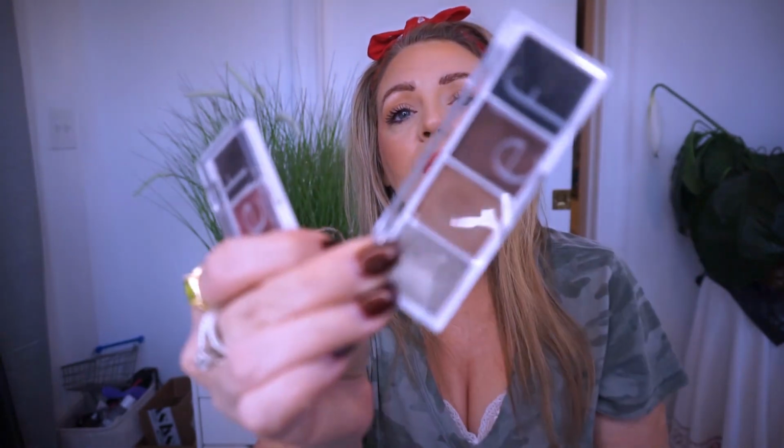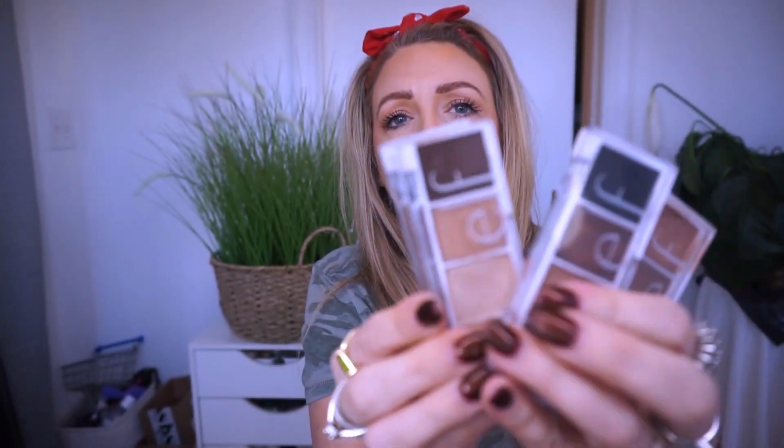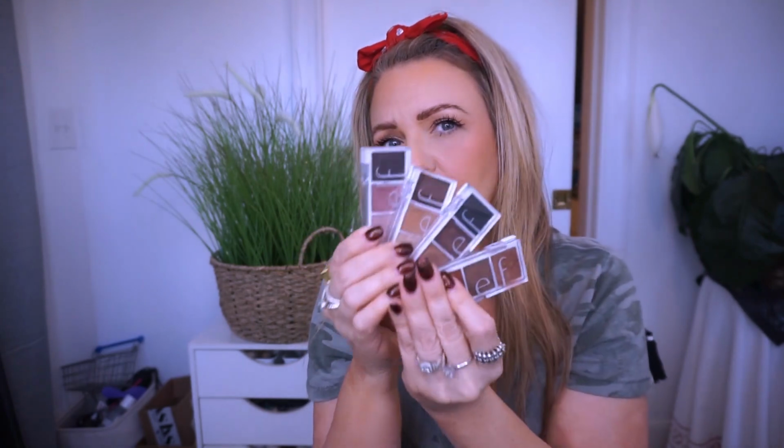I have cream and sugar, which is this one. I have truffles, which is this one, and then I have rose water, which is this one. So I have all 4 of these. These are great. I paid $4 each for mine, but I think some places have them for $3.